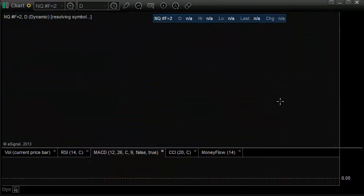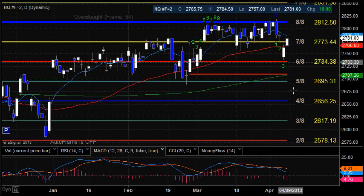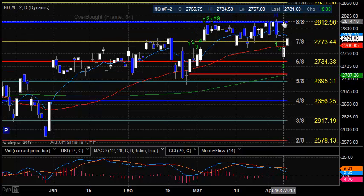The NQ futures continue to kind of just drag on the market. You can see that the whole design of the chart here is just much weaker. The real key area here is this 8/8 level at 2812.50, which has been key resistance, and they haven't really been able to bust through it.